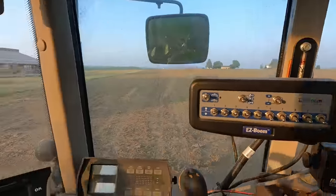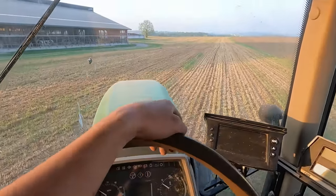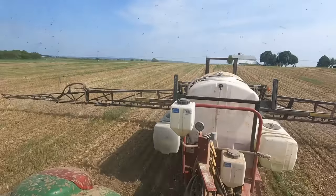Now all these corn acres need to be sprayed before the corn starts to grow. Tomorrow looks like a good day to spray, so I'm gonna be working at that then. Running a herbicide to kill a triticale and then residual to prevent weeds from growing.